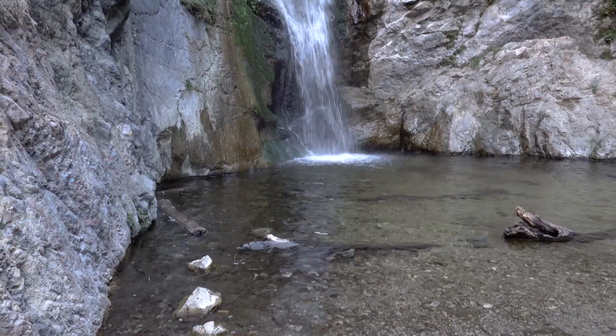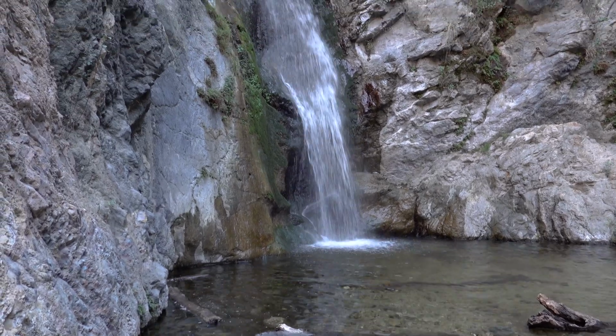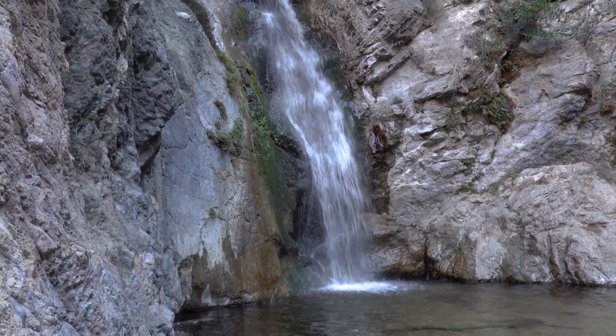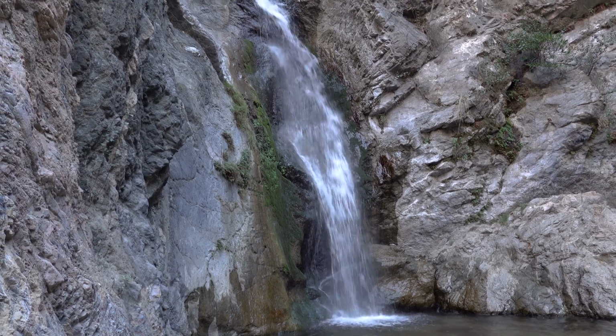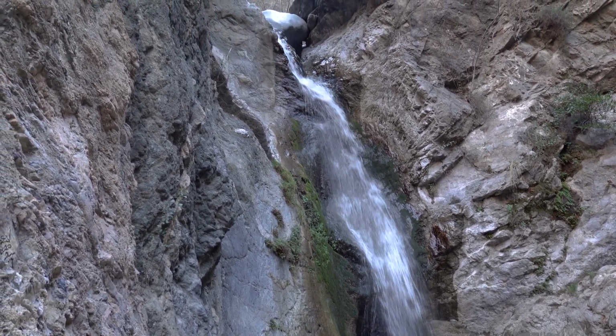And during the summer, you can actually swim right here at the waterfall. But now it's a little bit too cold, so we'll just enjoy the view. The falls are where the Eaton Creek has a 50-foot drop and are located north of the bridge in the part of the canyon administered by the U.S. Forest Service. If it were a little bit warmer, I would have definitely swam in the water and probably stuck my hand under the waterfall.